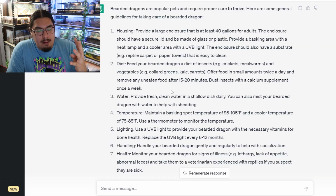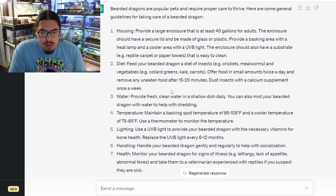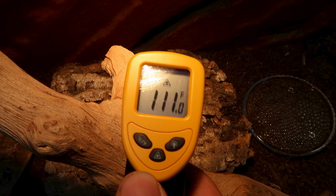Number 4, temps. This is very interesting. Maintain a basking spot of 95 to 105. You can. I feel like that's a little cold. I would recommend like 100 to 110. I have a female bearded dragon. She loves 110. She loves 110 temperatures.